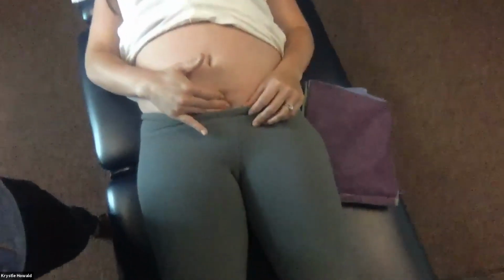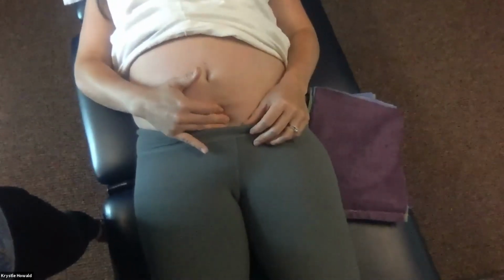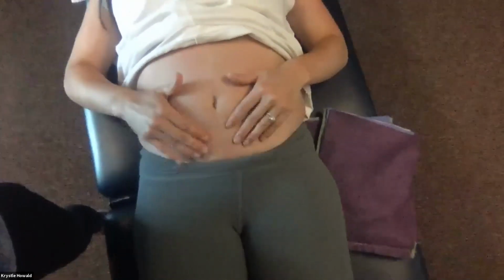I can also just hold that C-section scar and start to breathe in and out, because then we're getting movement from behind the scar instead of just us always pressing down. So I'm going to go through and assess different parts of the scar.